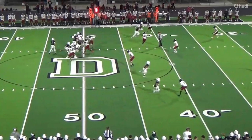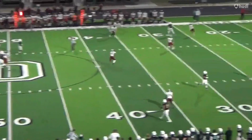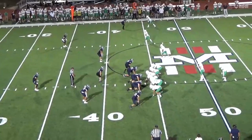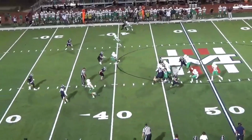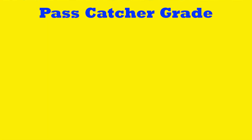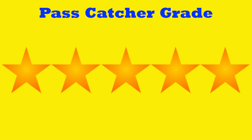He also has a very wide catch radius, great body control. He's going to make those tough catches in different elements on the sideline with people guarding him, not afraid to make the catches across the middle. It just doesn't matter. And he also shows that he's a good enough athlete to be able to separate from the competition. I'm going to give him 5 stars in this category.